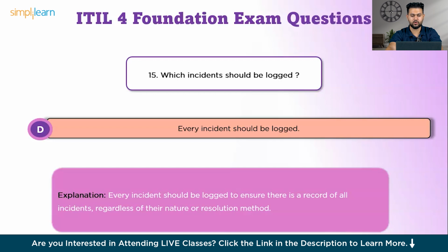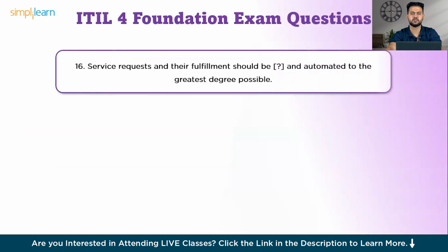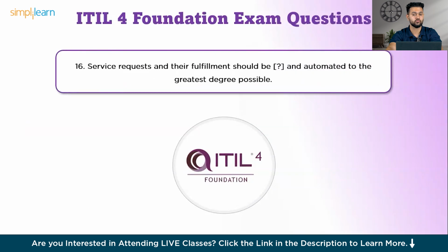Alright, moving on to the next question, that is question number 16. The question is, service requests and their fulfillment should be question mark, that is dash, and automated to the greatest degree possible. So let me explain the question. Here the question mark indicates what should come here. So the question is, service requests and their fulfillment should be, the dash is here, you'll have to fill this gap, and automated to the greatest degree possible.